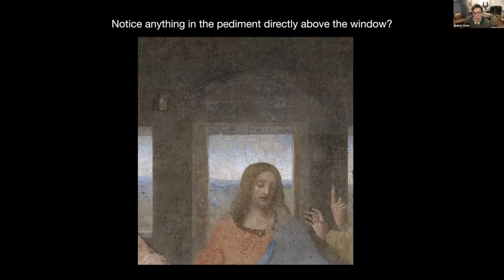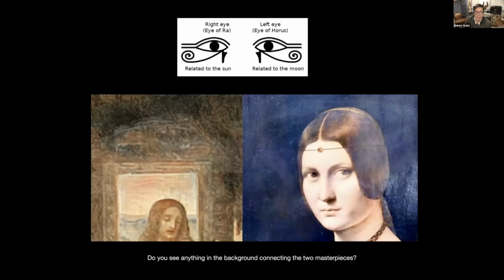And why is Thomas pointing up? What's Thomas pointing to? Thomas's finger is pointing up. Why? So if we place where Thomas's finger is pointing up and we match it with the eye of Horus that's on La Belle Ferronnière, which is a dark background related to the moon, the eye of Horus and the eye of Ra.